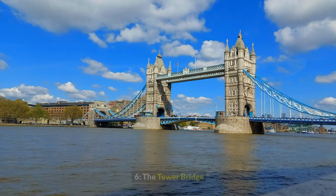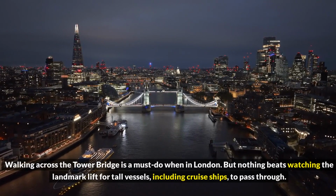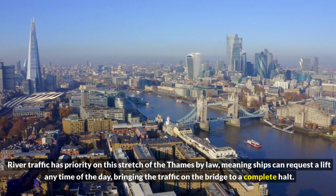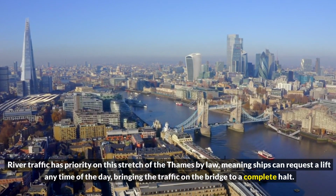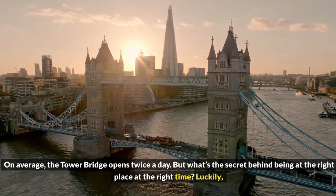6. The Tower Bridge. Walking across the Tower Bridge is a must-do when in London. But nothing beats watching the landmark lift for tall vessels, including cruise ships, to pass through. River traffic has priority on this stretch of the Thames by law, meaning ships can request a lift any time of the day, bringing the traffic on the bridge to a complete halt. On average, the Tower Bridge opens twice a day.